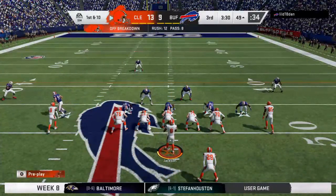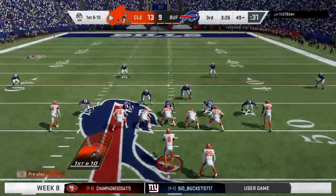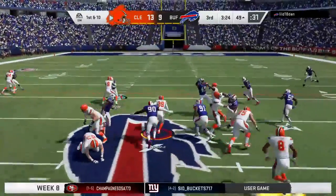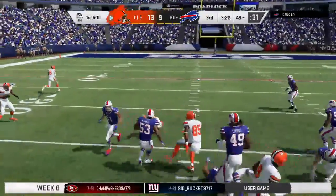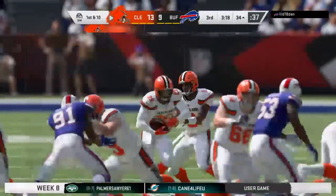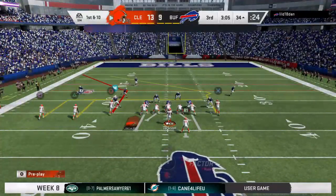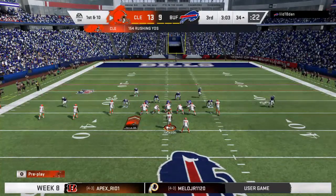So the yellow flag came out, and that leads to a new set of downs for this offense. 1st and 10. Following the penalty, it's Johnson. And he's corralled, but not before getting it inside the 35. 14 yards, and it's a Cleveland 1st down. From the 34 now, here's 1st and 10.